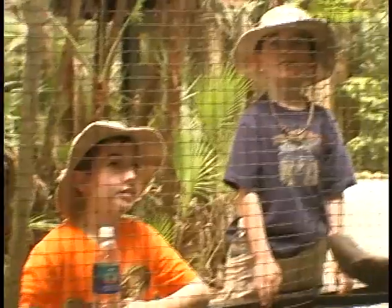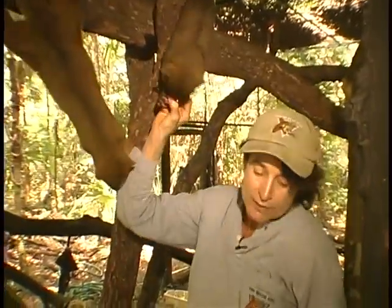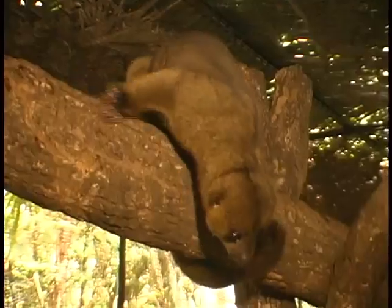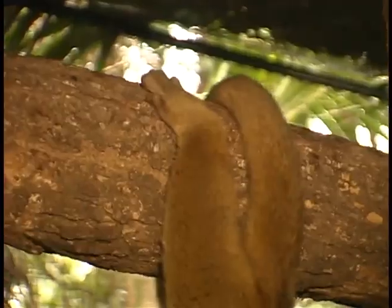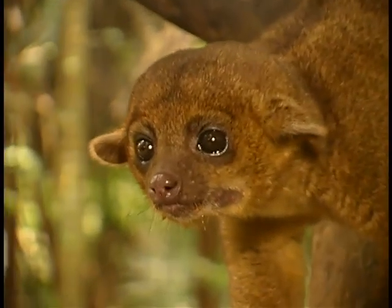Kinkajous. Hi, these are our kinkajous. A kinkajou is a nocturnal mammal that's related to the raccoon, and they're arboreal. They spend their lives living in the treetops. You can see their prehensile tails, their big brown eyes. It shows that they're nocturnal.